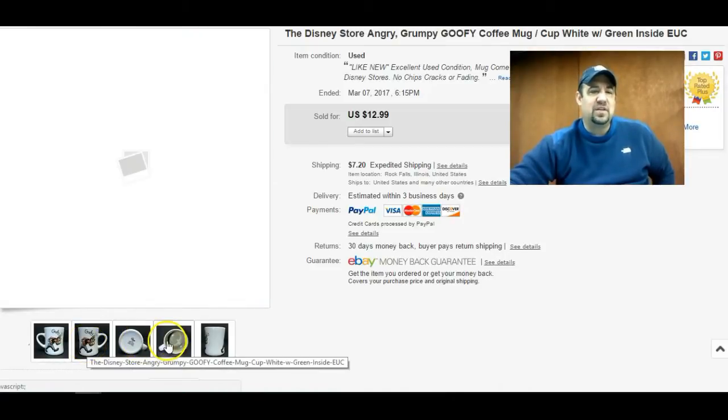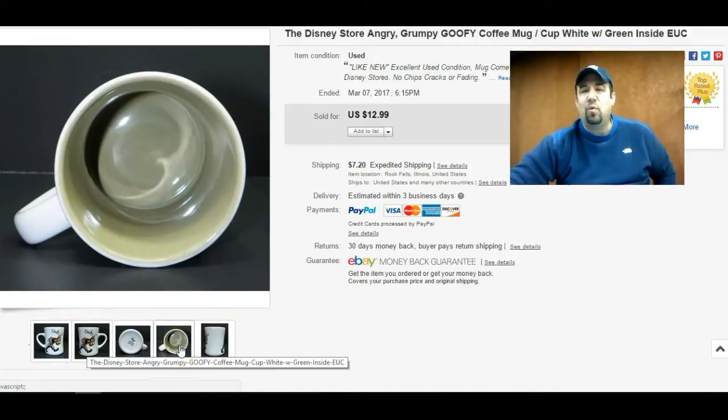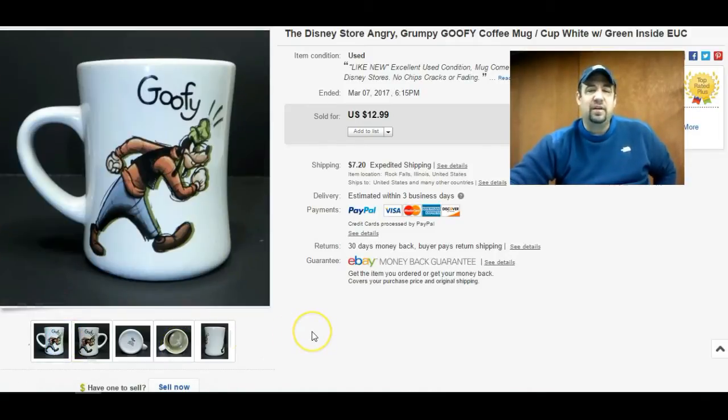I used to pick up a lot of the Disney stuff, and I still do on occasion, depending on what it is. I typically get about $20 out of it with free shipping. Either way, one way or the other, they usually run about $20. Whether you put them around $10, have the buyers pay shipping, $10-12, or you just put them up for about $18 to $20 and include free shipping. So either way, Disney mugs, for me, I usually get about $20 out of.